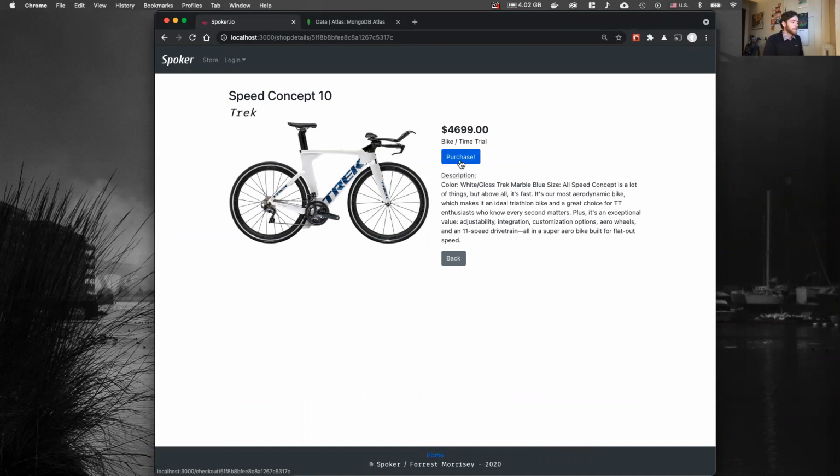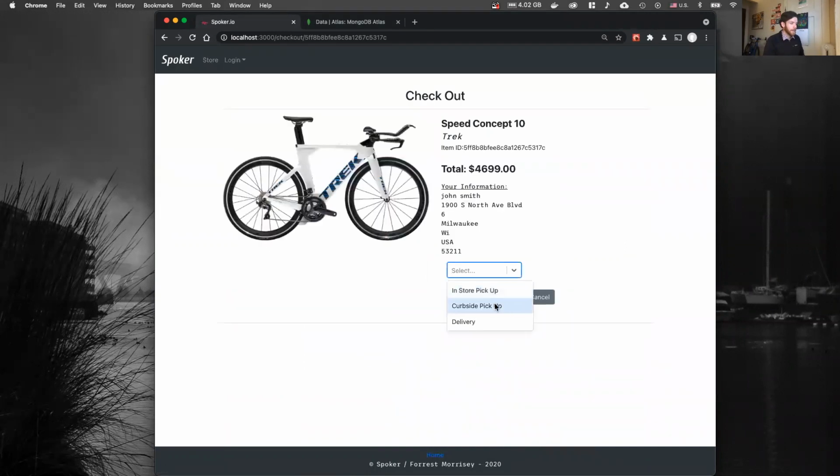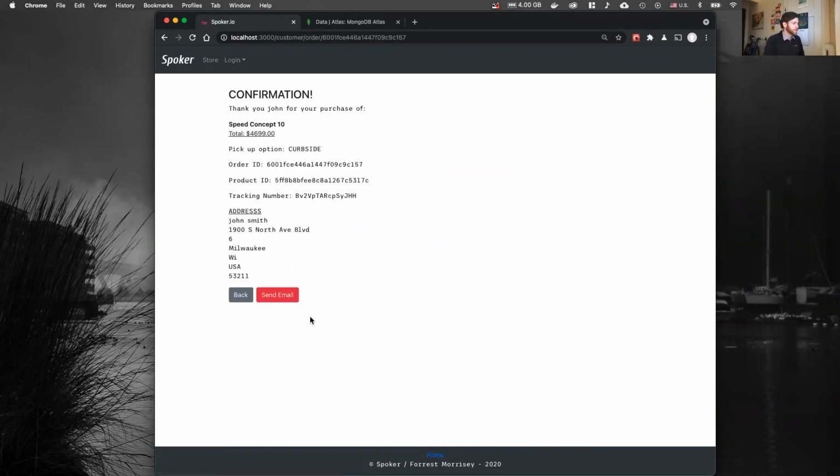Let's go ahead and purchase our bicycle. And then we're going to head and do a curbside pickup. I want to be safe. I want to make sure the shop employees are safe. No biggie. I know my size. I'll just buy it and I'll pick it up right outside the store. Confirm our purchase. Let's go ahead and send a confirmation email.